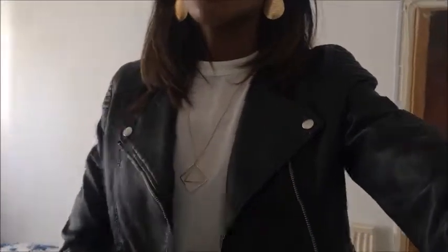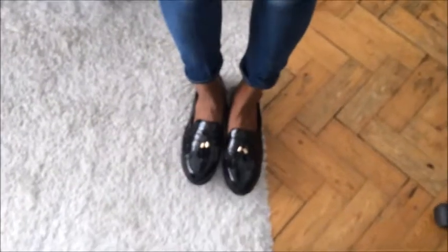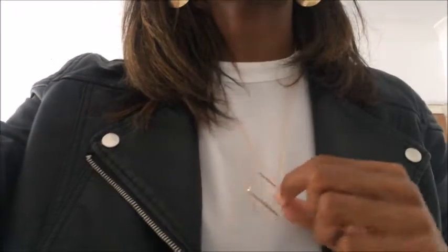And I just want to quickly show you what I'm wearing. So I'm wearing this leather jacket from Primark, the one I showed you in my previous lookbook, with the white top that I've got as well. And then my denim blue jeans and my black loafers, which I absolutely love. These shoes are so comfortable. I've been wanting loafers for ages. And also my necklace that I showed you in my lookbook as well.